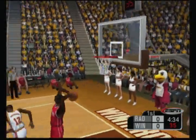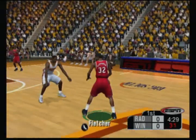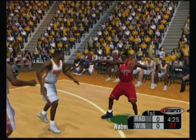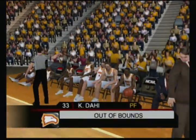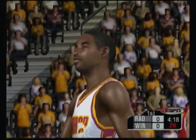With the touch shot, Ganzi from 7 feet, no good. That's the way to finish a defensive possession, with a strong defensive board. Matera denied. The Winthrop Eagles were the last ones to touch the ball before going out.